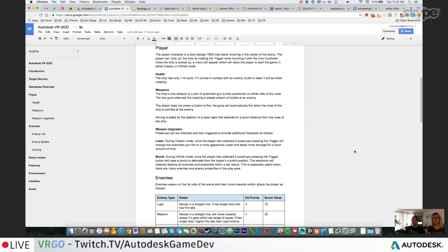Yeah, I think that's something the game design doc could say, but it actually kind of goes without saying. So the hardware and stuff, you don't really have to get into the details. Exactly. But it's like developing for a mobile phone or something. You have to know the limits of the hardware.